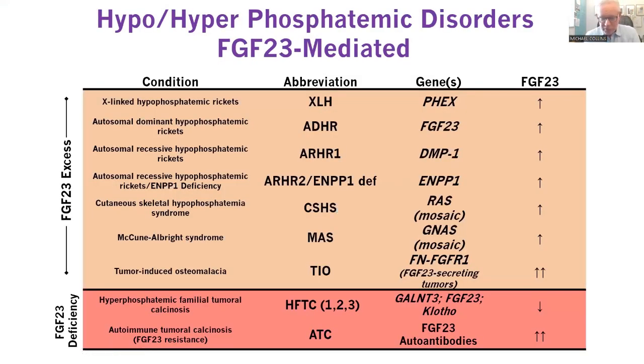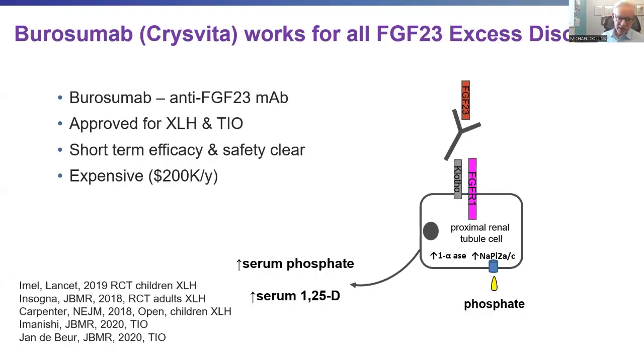The most prominent disorders of FGF23 are shown here. And as you can see, most of these are disorders of FGF23 excess, and some of them FGF23 deficiency. The condition name is shown here, the genes are shown here, and the results of the FGF23 are shown here as well. And so really the treatment of these in some ways is relatively straightforward.